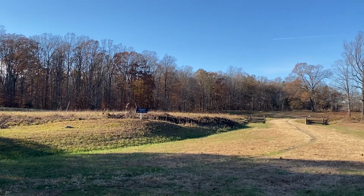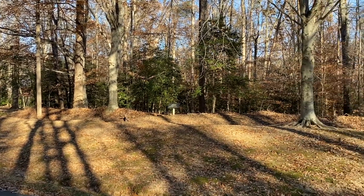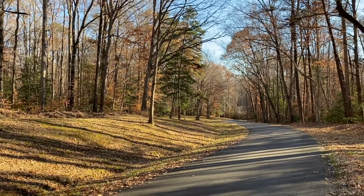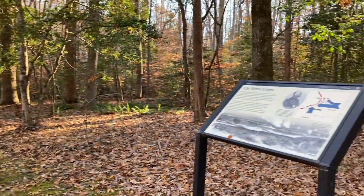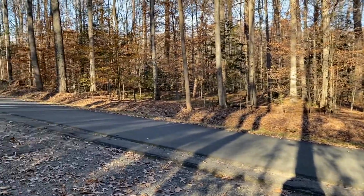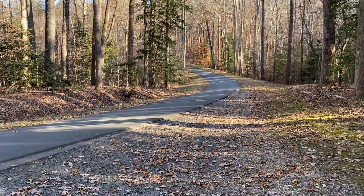There are some more trenches. Here's another section of trenches that are really easy to see. Ryan left me. This site, we just read, apparently there was another bad battle fought right here in all the trenches that you can kind of see. And 2,500 Union soldiers died right here.